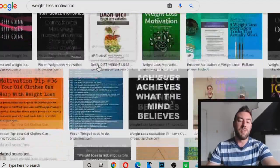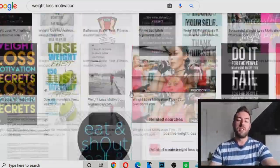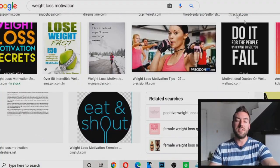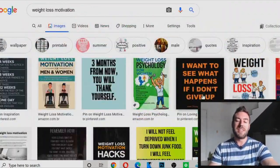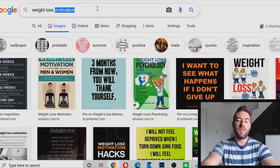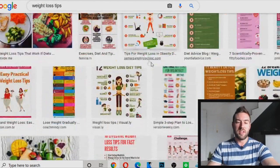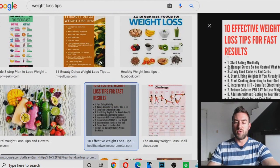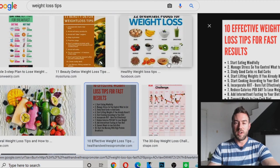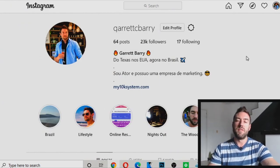You can download these, or screenshot them on your phone, and just go ahead and post them on your Instagram, okay? You can post these things on your profile. You can also do weight loss tips. You can see that there are different tips here. This would be a great thing that you could post on your Instagram if you're in the weight loss niche. So that's the first thing you want to post: value.